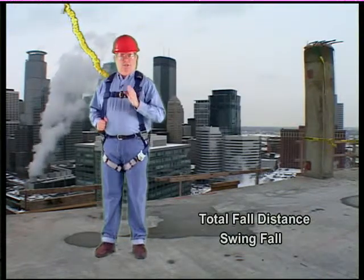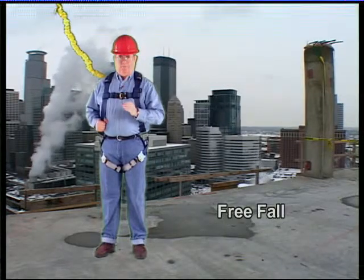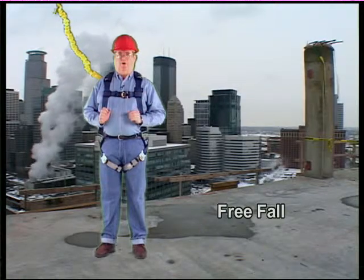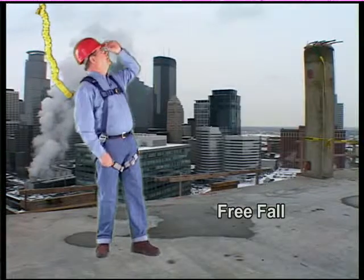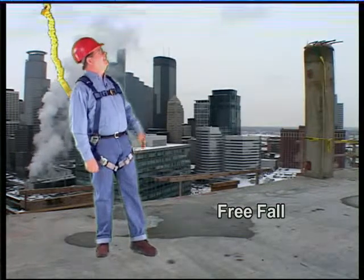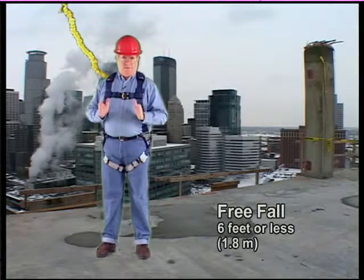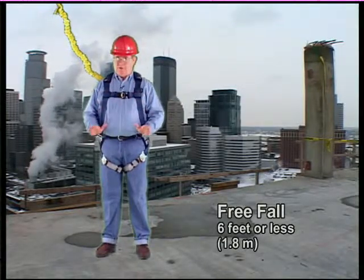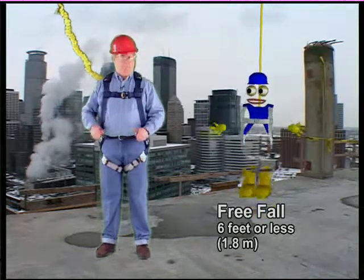In order to calculate your total fall distance, you first need to consider your free fall. Free fall is the distance you fall before your fall arrest system begins to slow you down. Tell me, Mike, can you state the rules that relate to free fall? Sure, Harness Man. The rules say that fall arrest systems must protect you from contact with any lower level or obstruction, with generally no more than a 6-foot free fall.